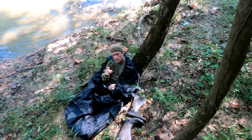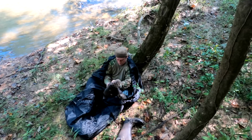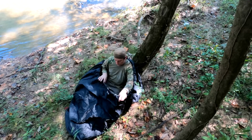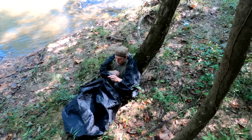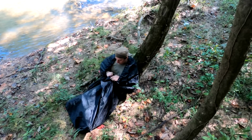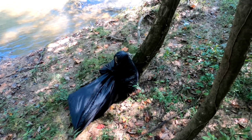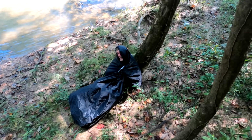Now what I'm thinking about doing, I haven't modified this. This is straight out of the store. So you can bring your boots inside with you. Now there's actually room in here for two people. If they make a smaller one, it would be good for one person. But I'm thinking about modifying this to where I can cinch it up like this. Or you can bring some clips and just put this over your head. Just like that.